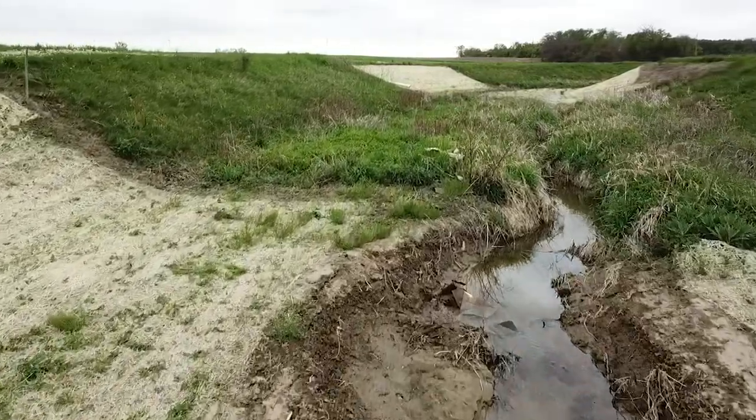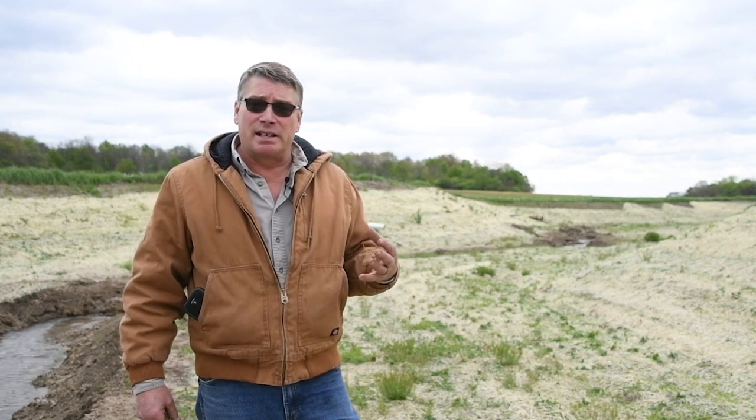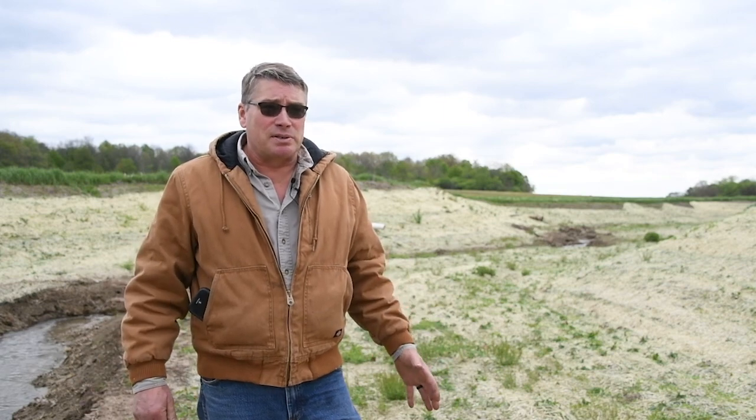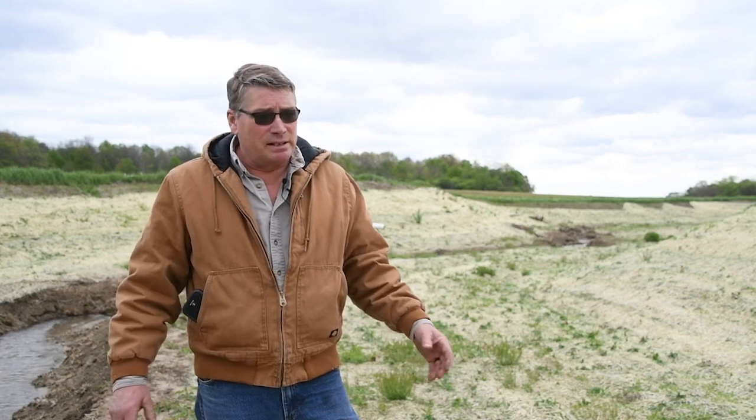And what we've seen here is it gave it the ability during the larger events to slow the water down and make it a lot less destructive, and keeping a lot more soil in place. So instead of this soil all leaving here and going down to Lake Erie and adding to all the sediment they're dredging out, we can hold more into this stream bank and hopefully handle those events a lot easier.